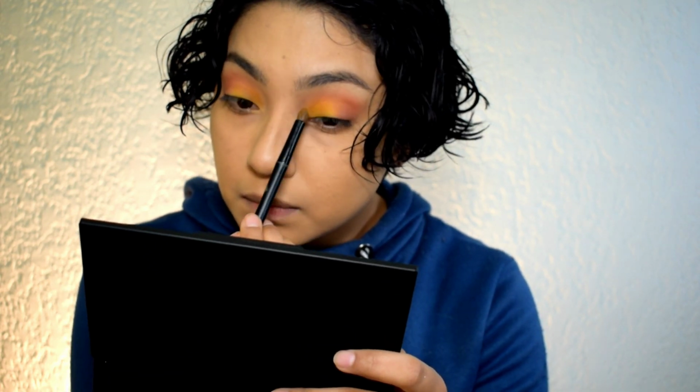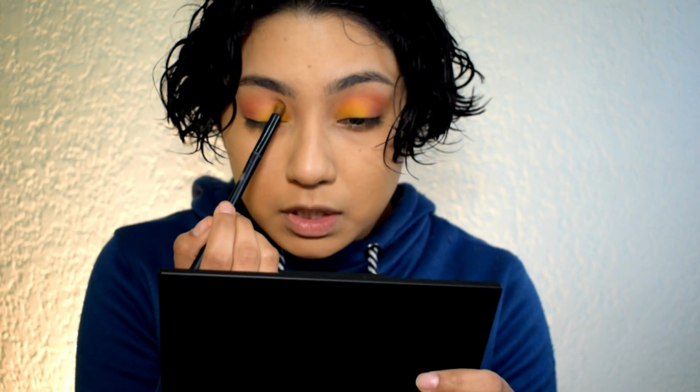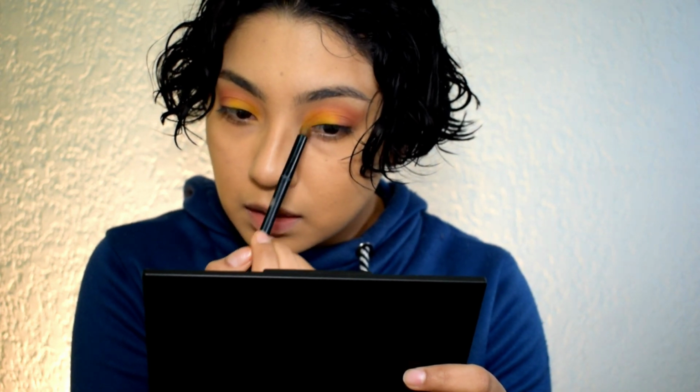That's really pretty. I think I need more yellow on this side. Wow, you guys, this yellow is absolutely gorgeous. And these shades are blending so well together. Oh my god, I really like this look.